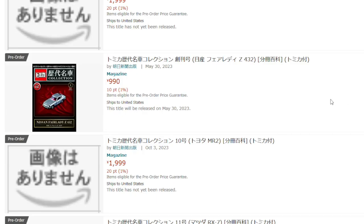And again, I do want to just plug these Tomica collections, these famous collections, and their plan is to release 60 of them, and one every 2 weeks. The first one comes out on May 30th for 990 yen, which is about $7 or so. But then after that, they go up to 1999 yen. So get them now, because these are a chance to get those classic Tomicas, but using today's technology.